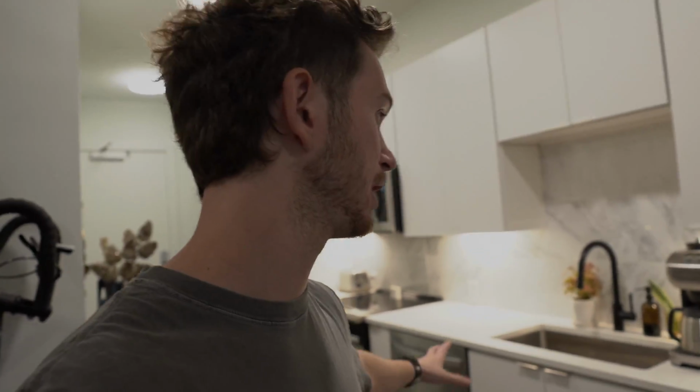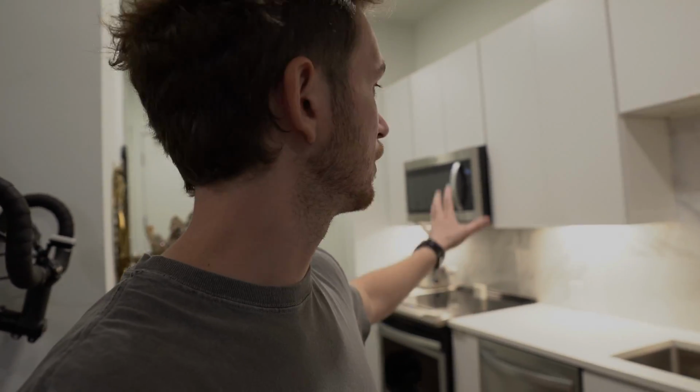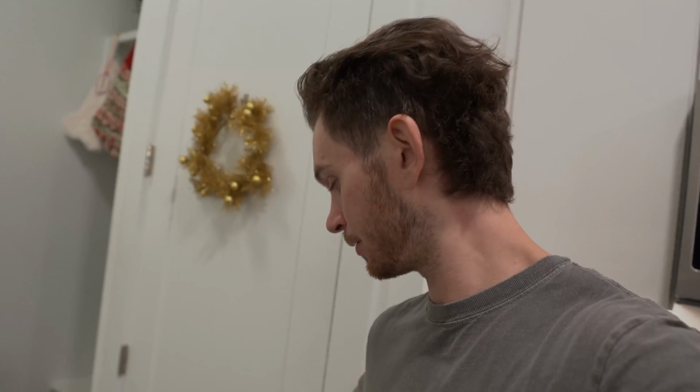The kitchen is very similar to the tiny house, very similar layout. We got a full-size dishwasher here instead of the drawer pull-out like we had in the tiny house. Full-size stove, full-size microwave, all that, tile backsplash. They're matte cabinets instead of the high gloss like we had at the tiny house, but it looks pretty good. The backsplash is not necessarily my thing, but it is fairly nice. We do have a full-size pantry this time around.